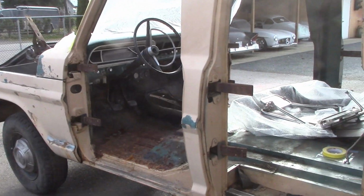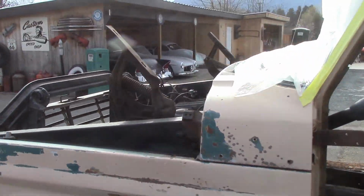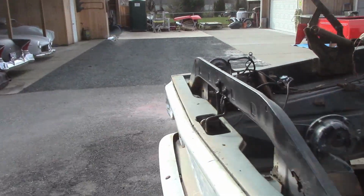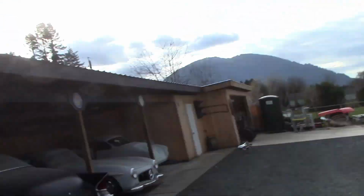Got the doors off the cab here. Got all that done, getting them all blasted. They got to be blasted. So that's what happened there. What else are we working on? The 59 Chevy pickup. Okay. So the owner brought the 59 Chevy pickup into us because he had it.